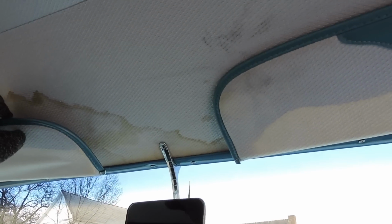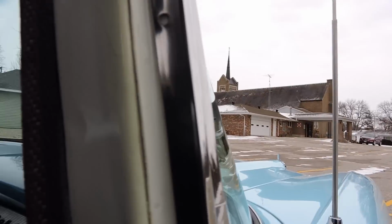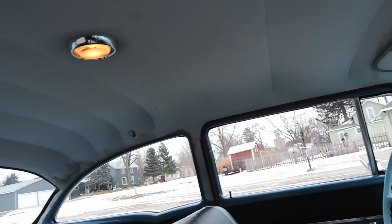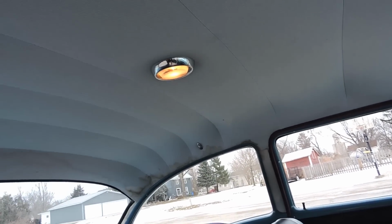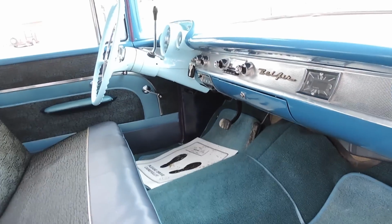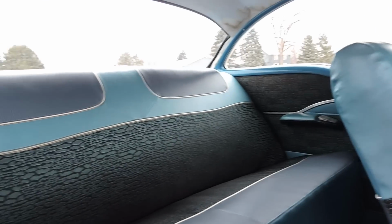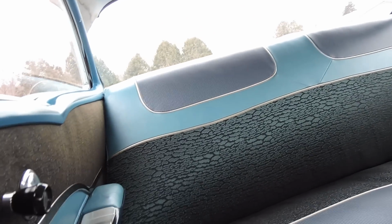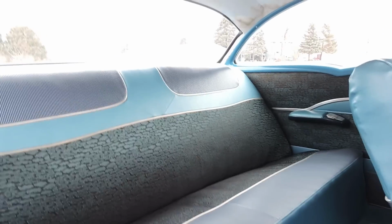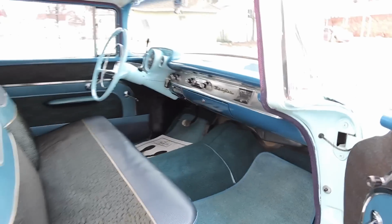There are some stains on that original headliner, right above the visor. No holes, nothing like that, but there are some stains. There are some stains around the back windows too. Dome light works. Seat covers are nice on it. All four door panels look like they've been replaced and redone at the same time. Back seat is perfect as well, so very nice interior except for the stained headliner.